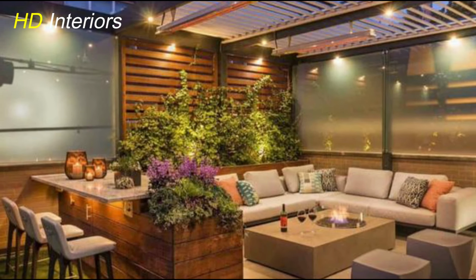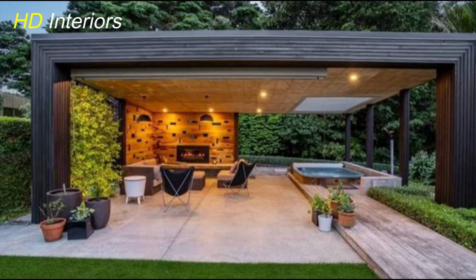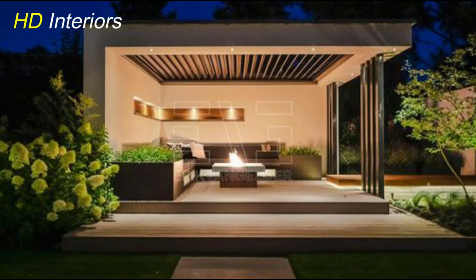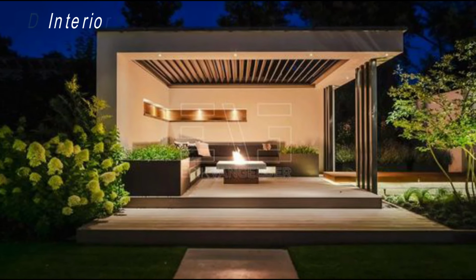Subtle lighting like string lights adds ambience without overwhelming the design. A sleek fire table becomes a focal point, ideal for gatherings. Combined with comfortable seating, this patio is a stylish urban retreat.